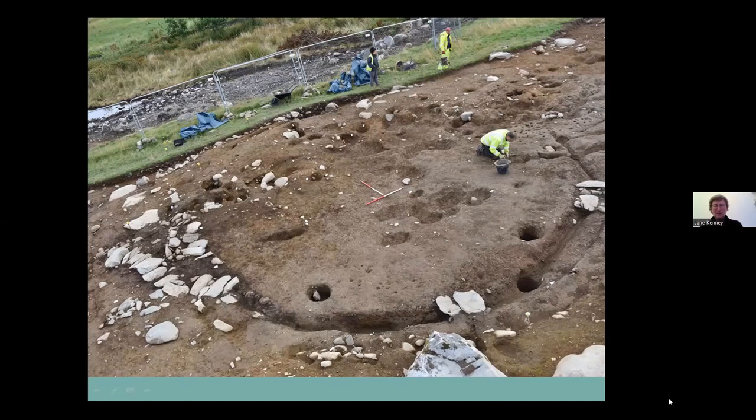And this is slightly confusing because there are actually some post holes in the bottom of this drain, which doesn't make much sense to me, but I do wonder whether the drain started off as a wall slot with the posts helping to support the wall. And then the roundhouse was made slightly bigger, and they turned this wall slot into a drain, and they moved the wall slightly further out.